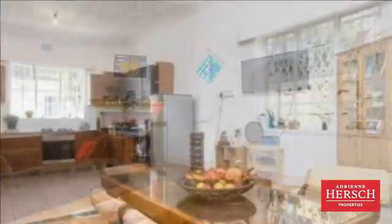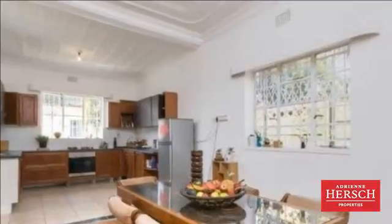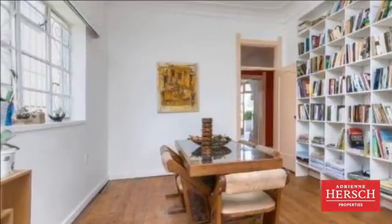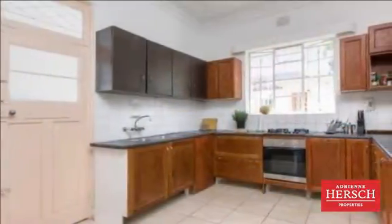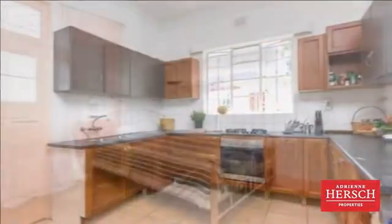Pretty entrance leads to open receptions with original bay windows. Recently renovated and modernized eat-in kitchen. Three bedrooms, main room good size with two smaller rooms. One renovated bath. Low maintenance garden. Off-street parking for four cars.